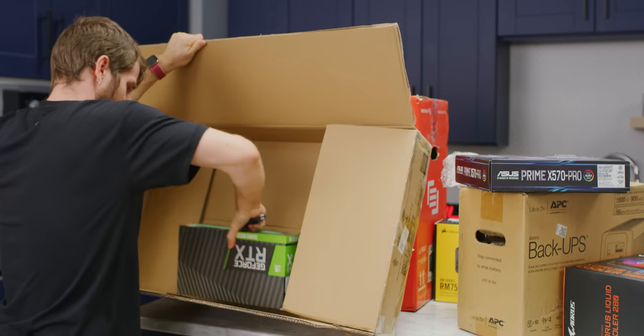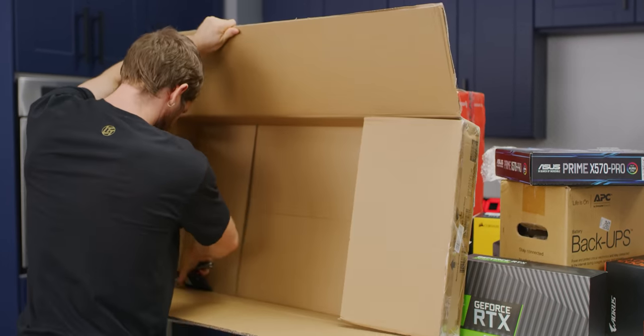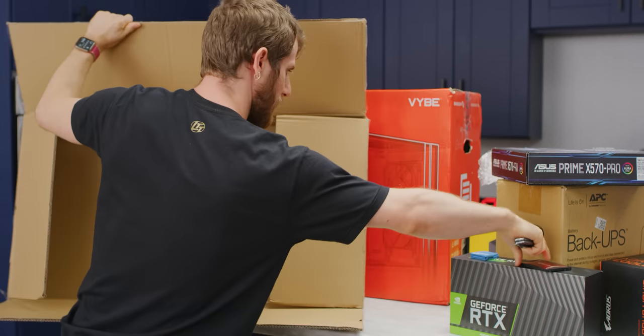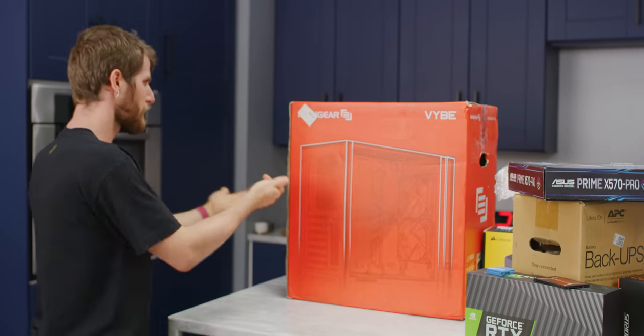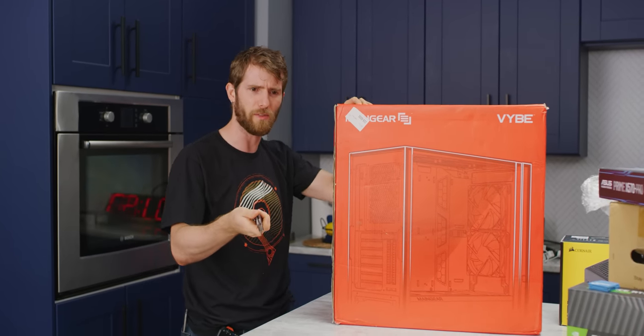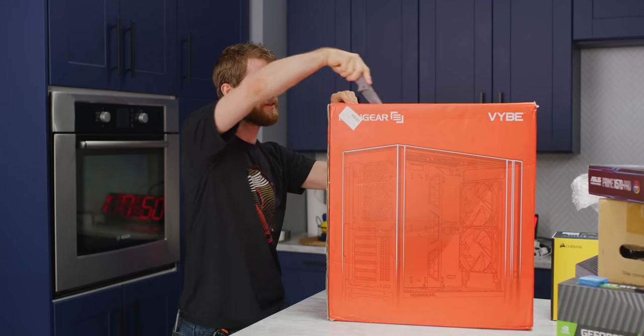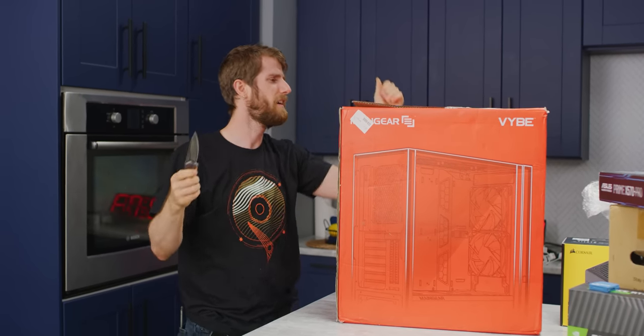So in this box, we've got a motherboard, a graphics card, an SSD, a CPU. So this is all starting to make a little bit more sense now, except for the fact that this is a pre-built computer. And also there's a case over there. What is going on here? What is this? Why is this in here? Is this just to be heavy and mess with me? Yes. Are you serious? Yeah.